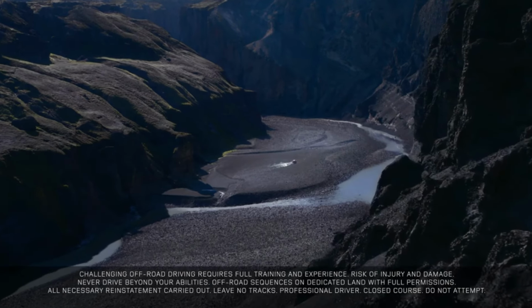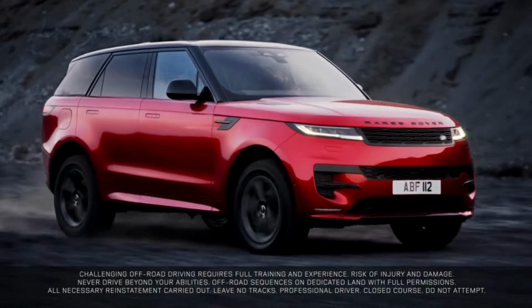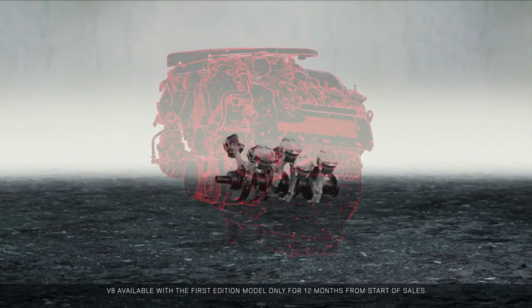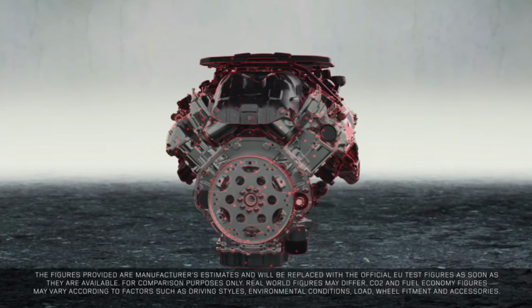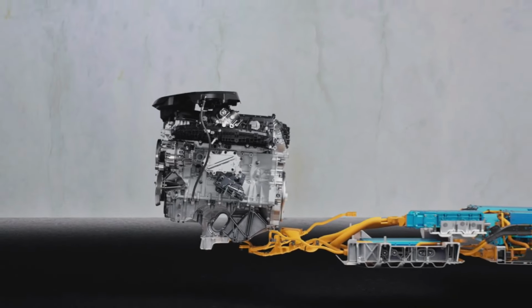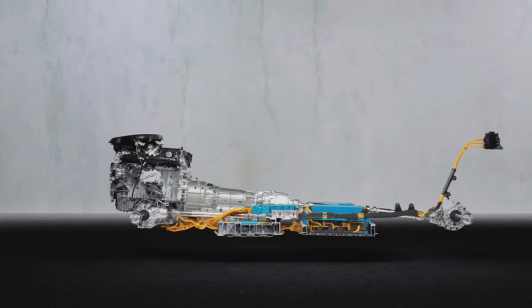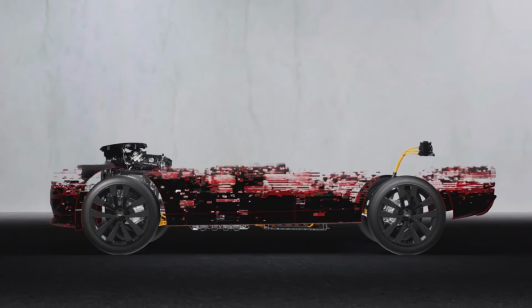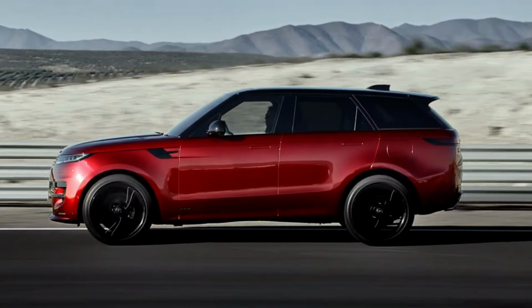The entry-level engine is a turbocharged 3.0-liter inline-six that employs a 48-volt hybrid system and makes 355 horsepower in the P360 SE and 395 horsepower in the P400 SE Dynamic. When we tested the P360 SE, it needed only 5.7 seconds to hit 60 miles per hour, but felt more sluggish than that around town.